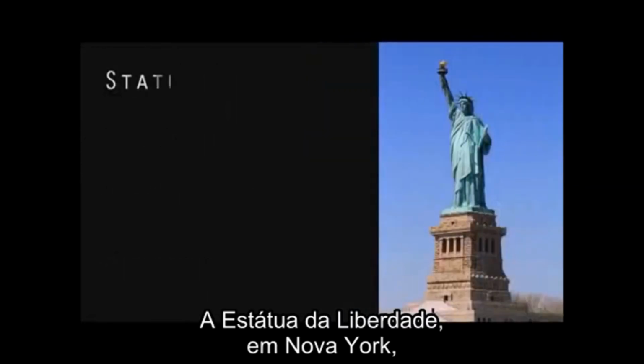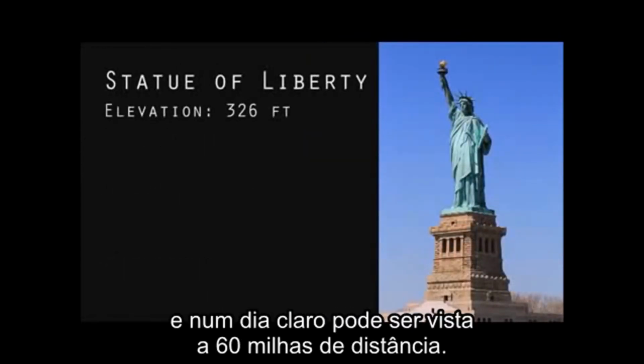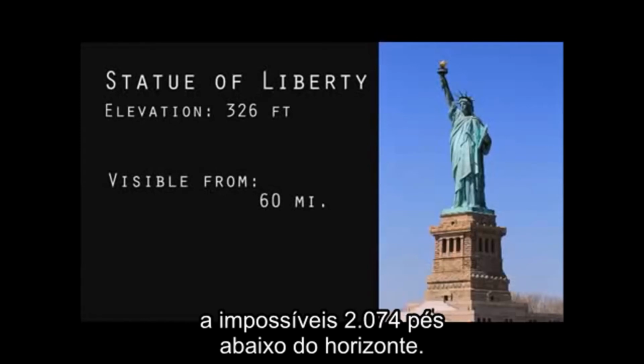90. The Statue of Liberty in New York stands 326 feet above sea level, and on a clear day can be seen as far as 60 miles away. If the Earth were a globe, that would put Lady Liberty at an impossible 2,074 feet below the horizon.